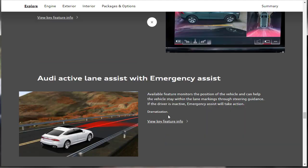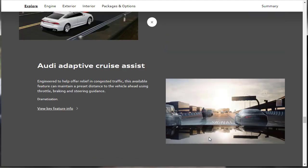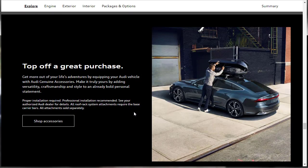Here's an available feature that's called Audi Active Lane Assist with emergency braking. And here they're talking about Audi Adaptive Cruise Control, also an available feature. It's not standard. Here they're just talking about the accessories that you can get for your Audi.